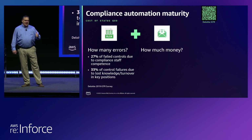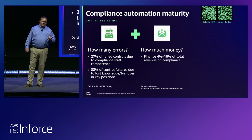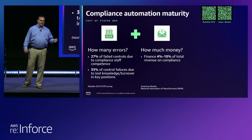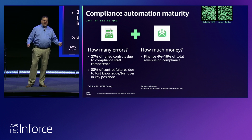The next thing is how much money per audit. Every time you fire off that email chain process, how much money is that costing your business? Now, this may not surprise you if you're in finance, but it's a huge number. 4 to 10% of your revenue goes to compliance in the financial services industry. Now, some of you may be saying, oh, thank goodness I'm not in financial services. I'm in something simple like manufacturing.